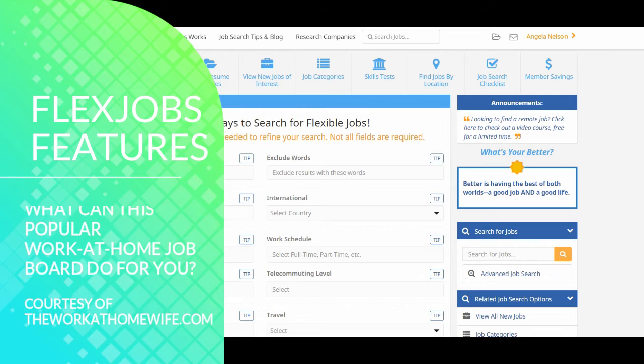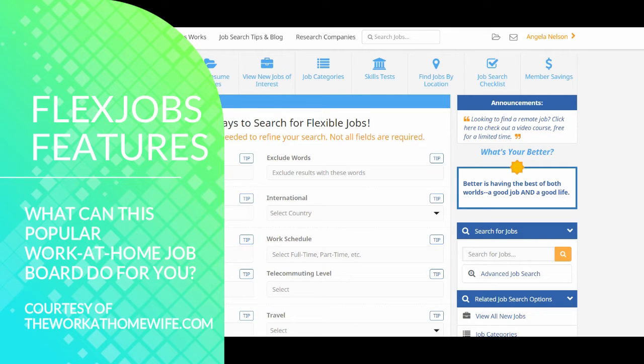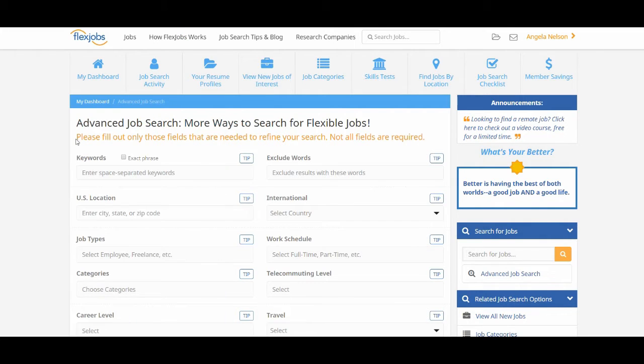Many of you have heard about FlexJobs, but maybe you're not quite sure if this is a really good fit for you and your work-at-home job search. And that's something I'm going to be going over with you today. We're going to be talking about a couple of really neat features that are available within the FlexJobs platform that are going to allow you to really narrow down your search and focus on those jobs that are really a good fit for you and your scheduling, your experience, those kind of things. So those are the things we're going to be digging into today.